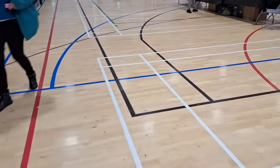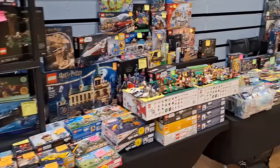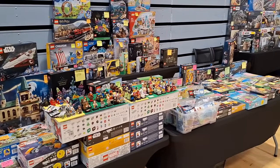And I just did a quick spin around, and there was another stall here. I think this is Theo's Bricks, so shout out to all the different sellers that were at the Brick Festival today. It was nice to see all the different stalls.